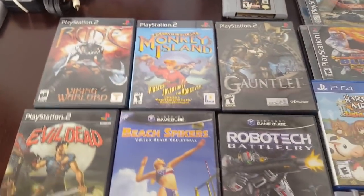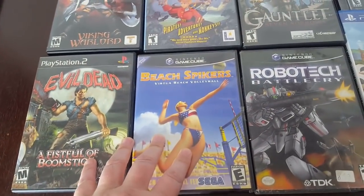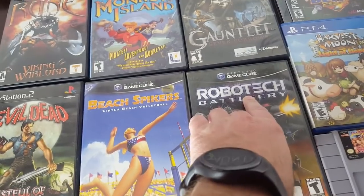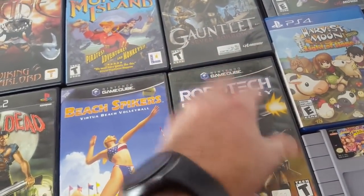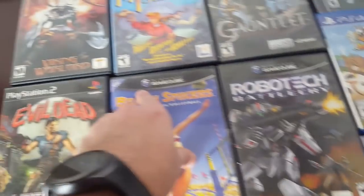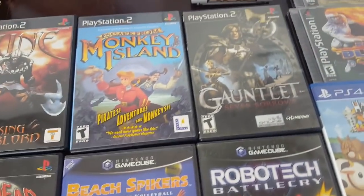Majority of these games, I found in a day. We got Evil Dead, A Fistful of Boomstick. Beach Spikers, which is a GameCube exclusive, so I picked that up. Robotech Battlecry, I was a little confused with Robotech. I was thinking that this was Custom Robo. I don't know why I picked it up. I'd rather have this on the PS2 if I'm going to play it. I'm only trying to go for exclusives on the GameCube, but it was sitting there at the Salvation Army, and I went ahead and grabbed it.